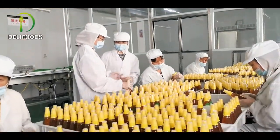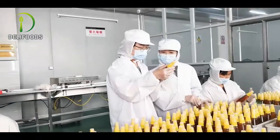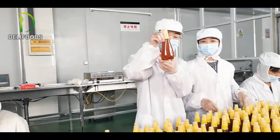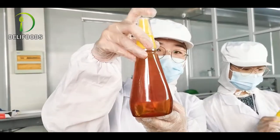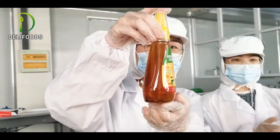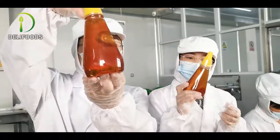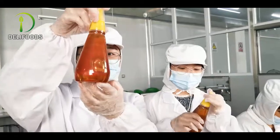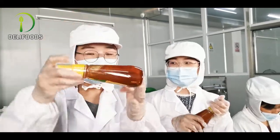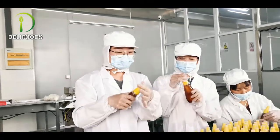It's very nice. Yes, this order is ready. It's all ready. You can see the color. The color is good, right? Yes, the color is good. The moisture is also good, around 18. This printing format is very good, and it's very easy to use.